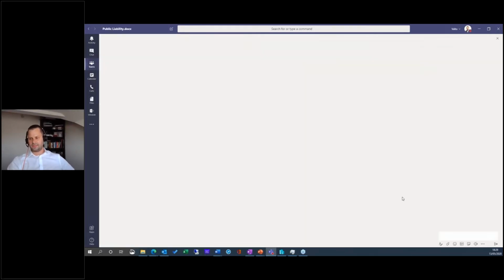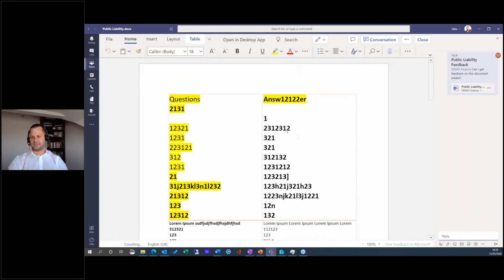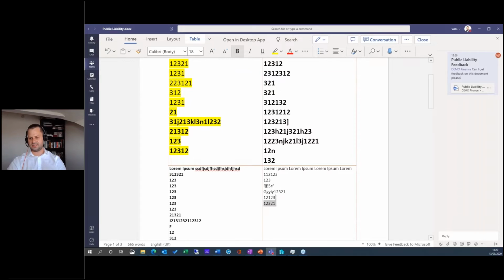So I can choose this public liability and I could choose share a link. I'll give it a subject so it's clear, public liability feedback, and then I can send that off. Now, anyone who receives this message, if they're on their phone, can simply tap that and they're able to open the document and provide really quick feedback.